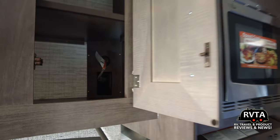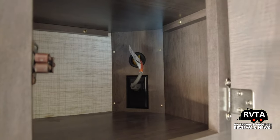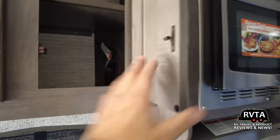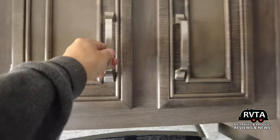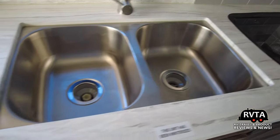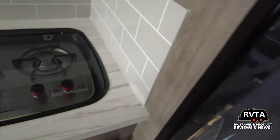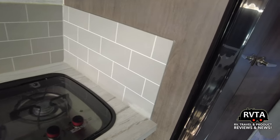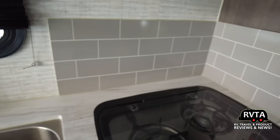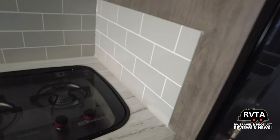Rudimentary hardware, very rudimentary. And right there, it closes like that. And they have the microwaves plugged in right there. This should stay still going down the road. You have twin sinks and thermofoil laminated countertops. Very nice. And a decent little attempt at subway tile. Very nice. Genuine plastic. I like it. I like it a lot.